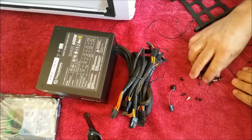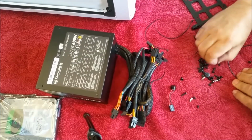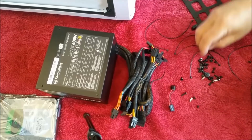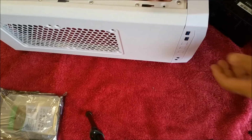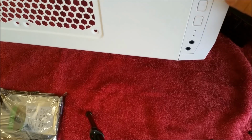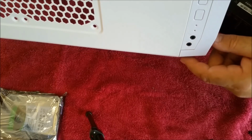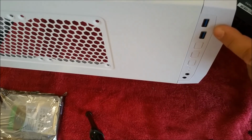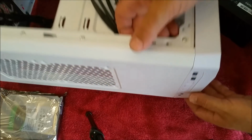So we'll just pick some appropriate screws for the power supply. And these look just about fine, the original hex type. Another thing I like about this, all the switches are on the top. Power, reset, we've got one for LEDs as well there, the earphone and microphone, and a couple of USB 3s. And that's always where you're going to be resting your backup drives on the top of it when you're using it.